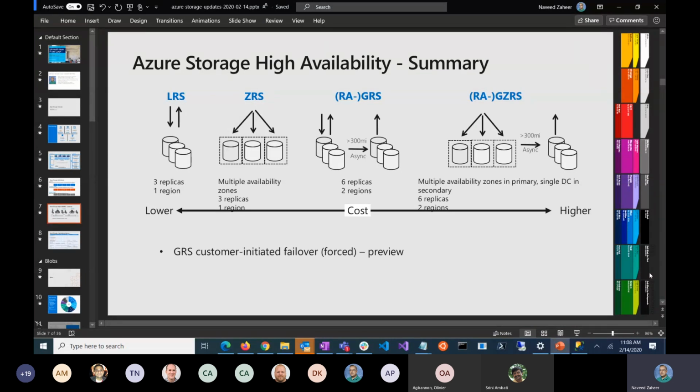Then you have read access geo redundant, which is 3 replicas in one region, 3 replicas in a region 300 miles apart. Okay, so that's further providing you high availability. Finally you have read access geo zone redundant storage, which is a large acronym to pronounce, where you have 6 copies. In each region, you have zone redundancy available.